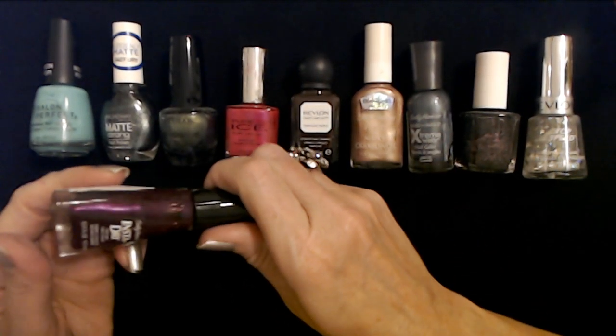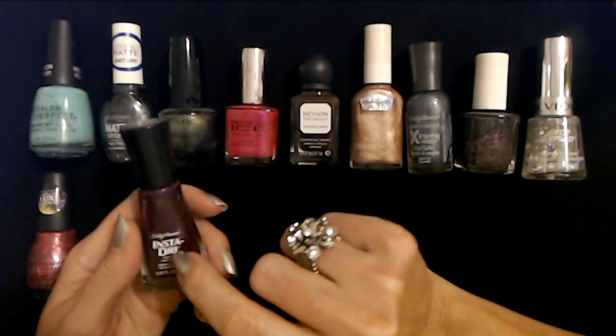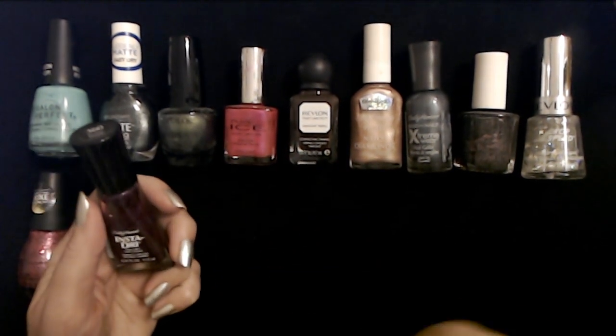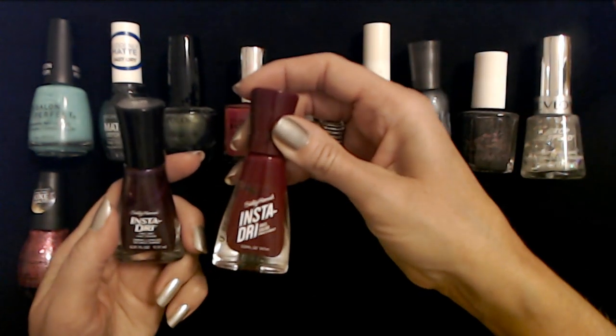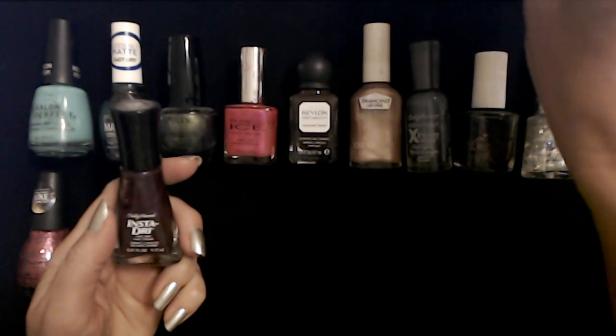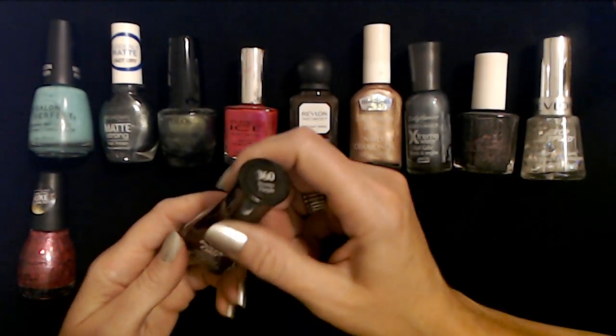Yep, there's that one. Here's one of the Sally Hansen Insta-Dries. This is one of the older ones, I can tell, because it has the black lid and the font is different. I'll show you real quick. The newer ones look like this, and the lid is the same color as the nail polish. But it used to be more like this. This is called Pronto Purple.